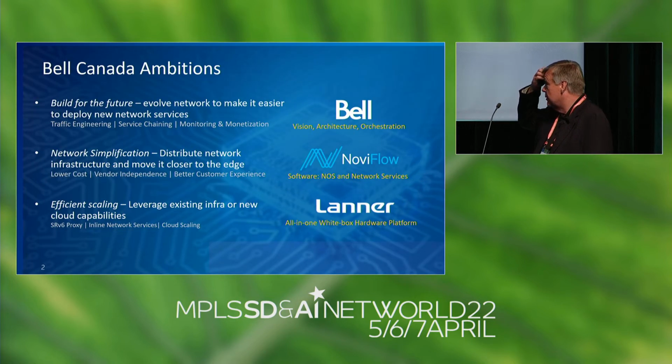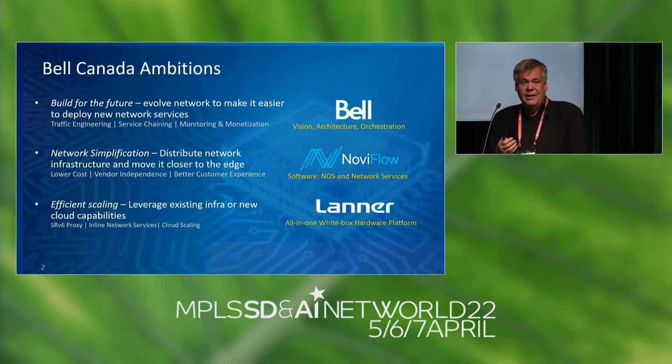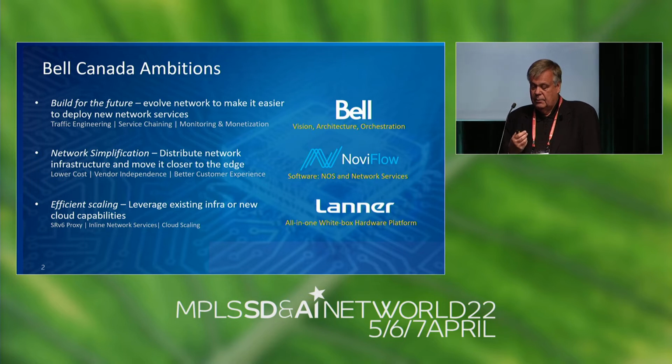So the ambitions that Bell had going into this project was really to build a network for the future and make it easier to deploy network services. The other thing was to make it more simple and be able to move services to the edge. And the last part was to be able to scale these services, either physical or virtual appliances. And we all played different roles, as I mentioned before, in this project.